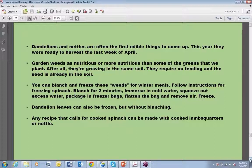Garden weeds are nutritious, as nutritious or more nutritious than some of the greens that we plant. I mean, if you're getting your weeds from your garden, they're growing in the same soil that your spinach and your lettuce are growing in. They require no tending, and the seed is already in the soil, so it's essentially free food. Just needs to be harvested.